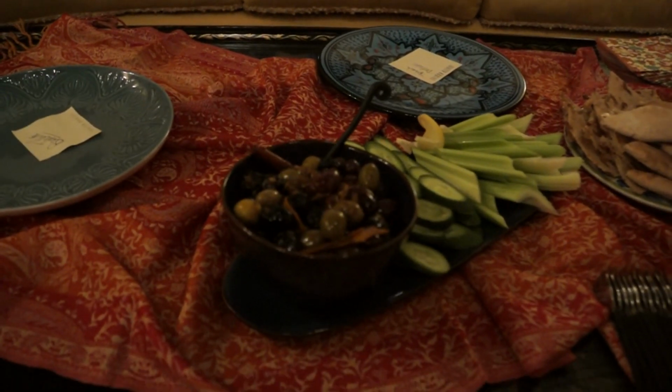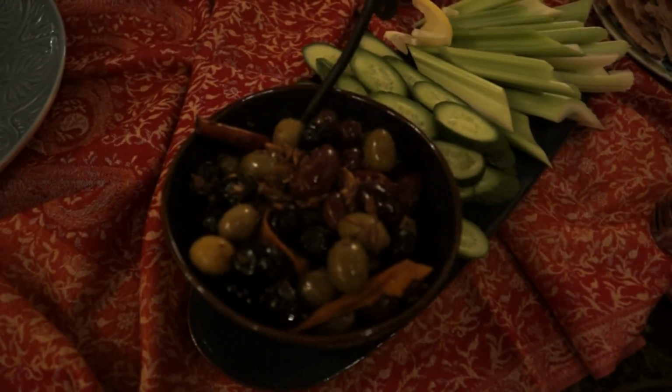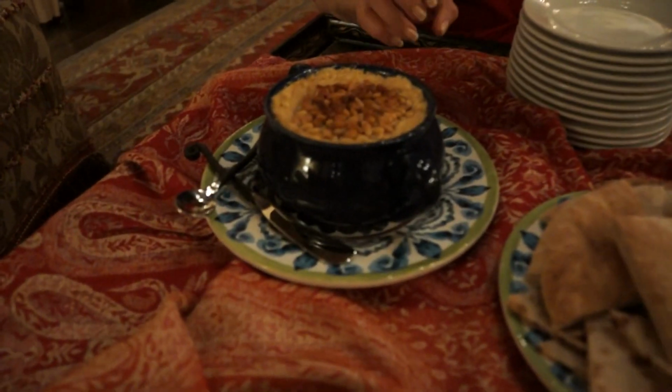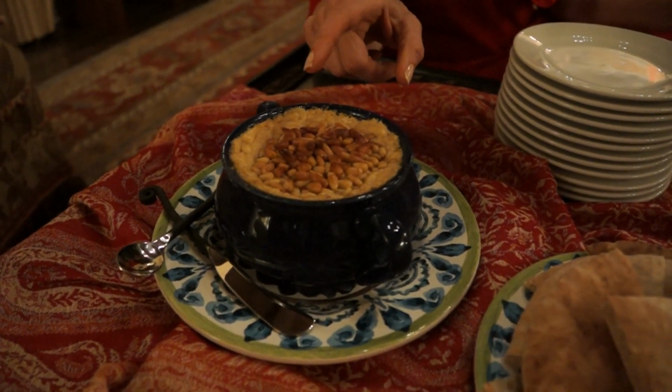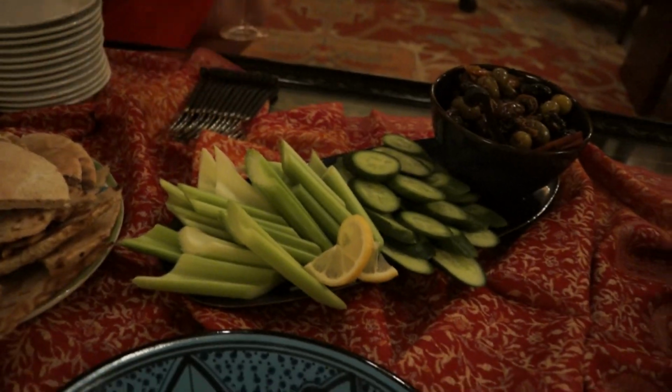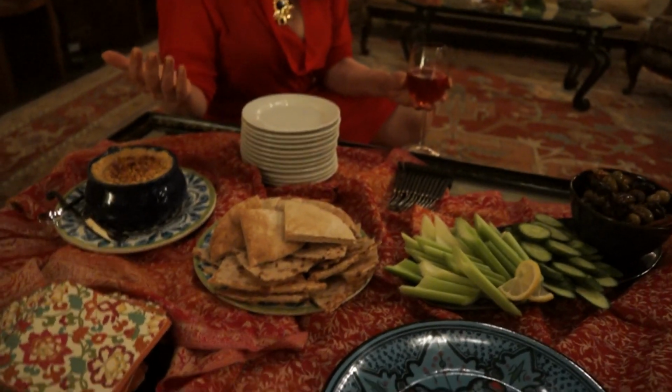These are Moroccan olives, and you're not going to believe what's in them, but there's cumin, fennel, orange zest, cinnamon, and vanilla. The idea of Moroccan food is to put things together that are almost intoxicating. This is warm hummus that I have done with a puree of cumin seeds and tahini and Greek yogurt and pine nuts on top. You can't stop once you start. And if you eat it with the bread, then you won't eat dinner.